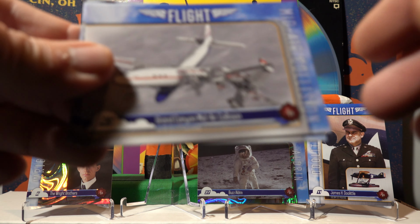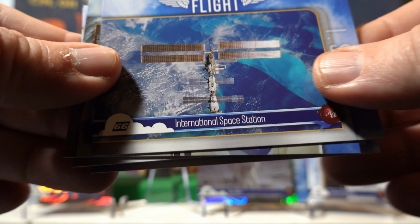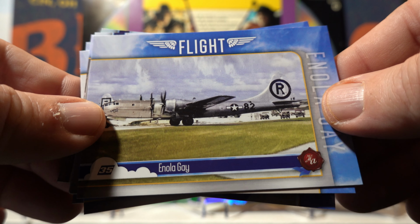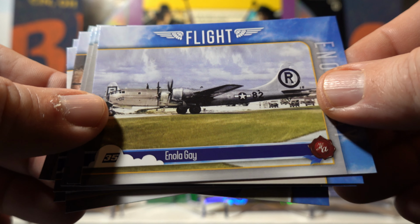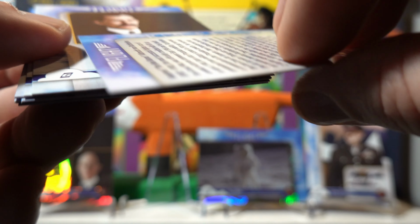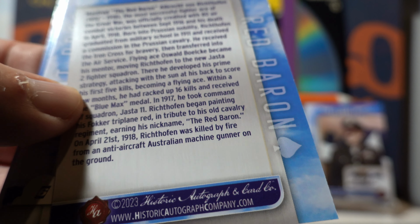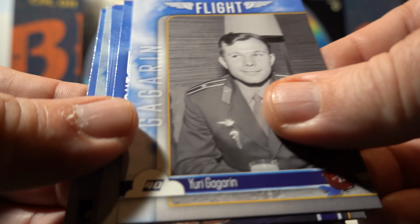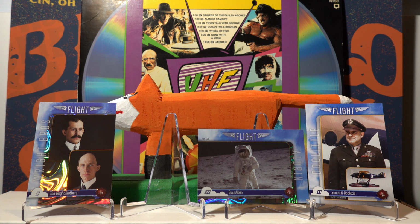All right. Grand Canyon Mid-Air Collision, International Space Station, Amelia Earhart card. That is also one of 600. The Enola Gay, of course, flew the flight that dropped the atomic bombs on Japan, helping to end World War II in the Pacific. The Red Baron, Eric von Liechtenstein. I'm going to say that name. Eric, that's not. Manfred von Richthofen. Totally different person. No idea who I just said. So if you're watching, you can make fun of me. That's fine. Yuri Gagarin. Dorothy Vaughan. In that pack, I got kind of thrown off by that battery overheating on the camera.